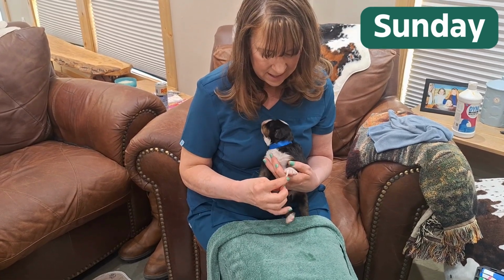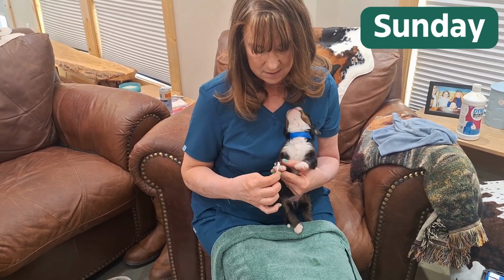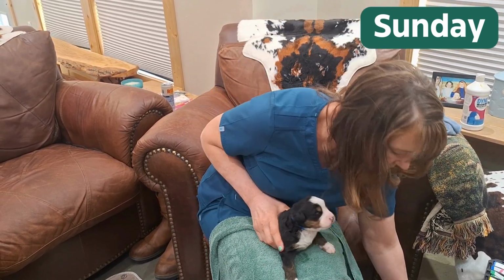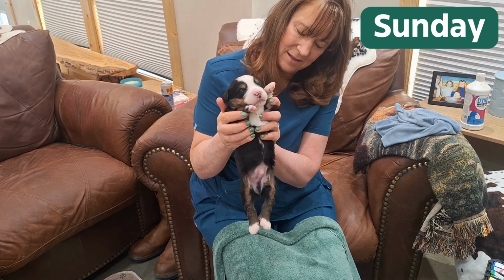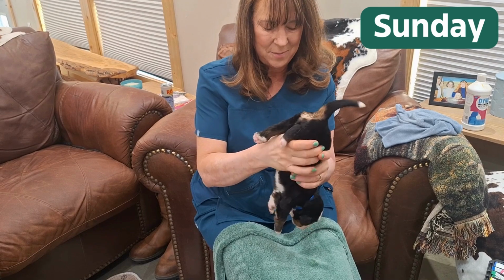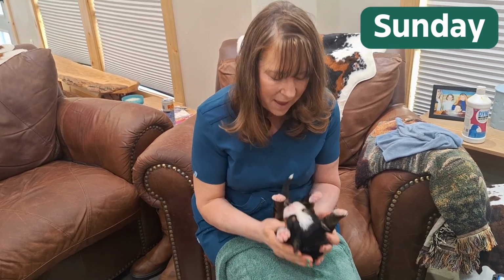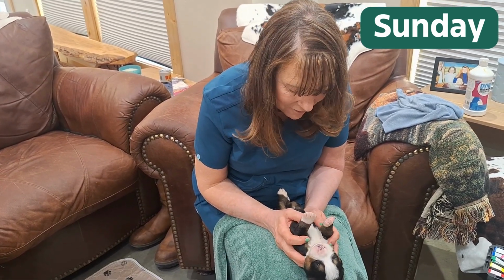Good boy, Sunday. They've already had their nails clipped 3 times in the short amount of time they've been here. That's a good indication that they're getting the nutrition that they need. So he's 1 step down, 3 to go. Ooh. Somersault. And on our back, you have beautiful eyes. Yeah, you know it's coming. Get it ready.